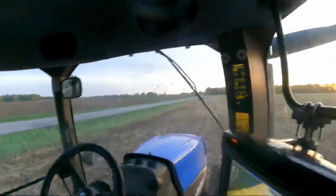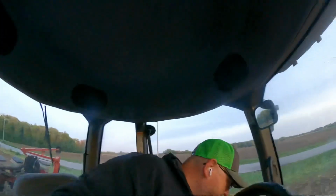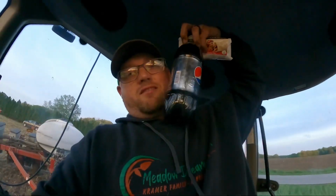Almost 8 o'clock and we got like 30 acres left, so it's gonna be kind of a late one tonight. But I really want to get this field done. I got enough fertilizer and enough seed in there, so all there is to it is do it. Get to it and get her done. Sun's already under the trees over there, so don't gotta worry about getting blinded. Stopped at the gas station and got a dinner at Champion, little burrito, and a big Diet Pepsi. Let's do it! Get her done!